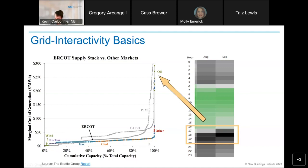But then as we get toward capacity, once we get to that black square when the grid is peaking, that's when we are starting to run things like gas, oil. These are fast response resources that can meet that last little bit of load that's really putting the stress on the grid. And those tend to be significantly more expensive. You can see this is an order of magnitude or two more expensive than the cheapest resource to run. And it also happens to be the most carbon intensive.